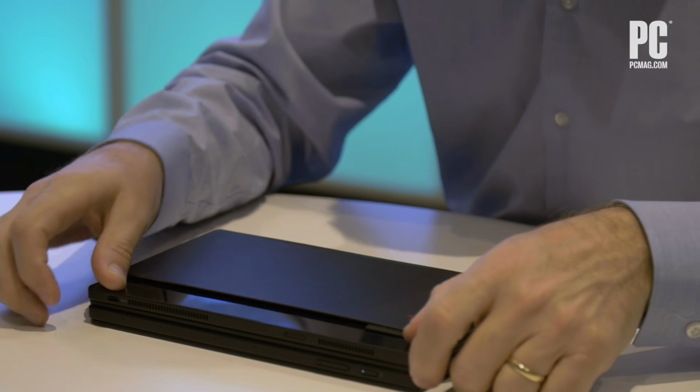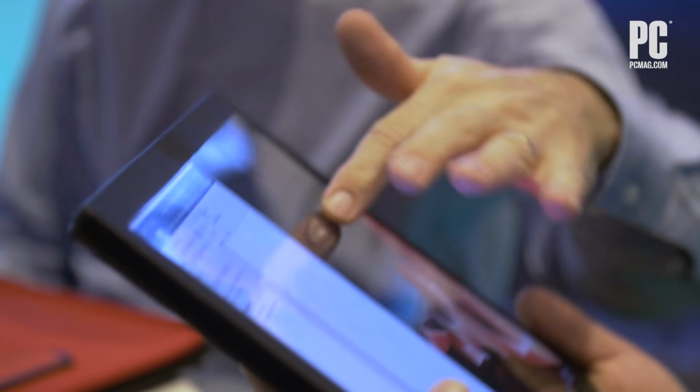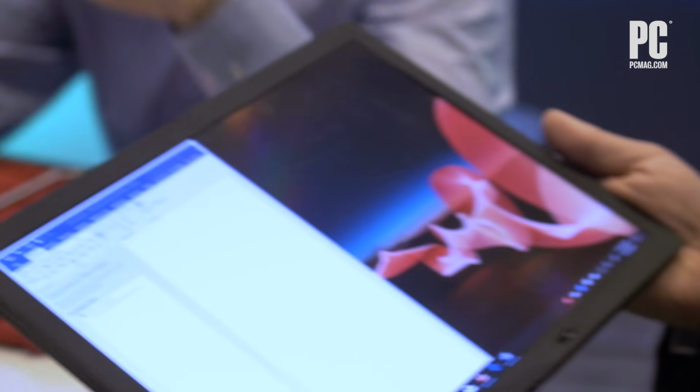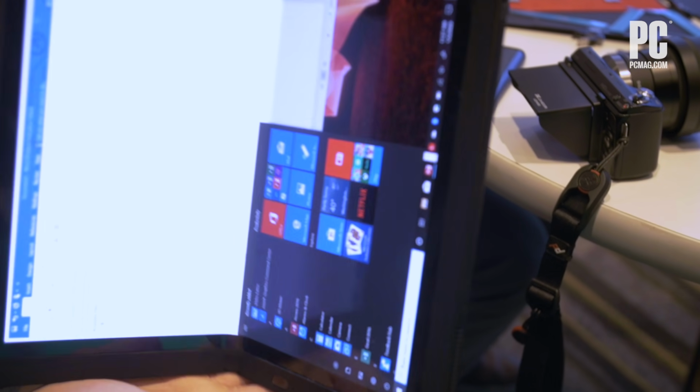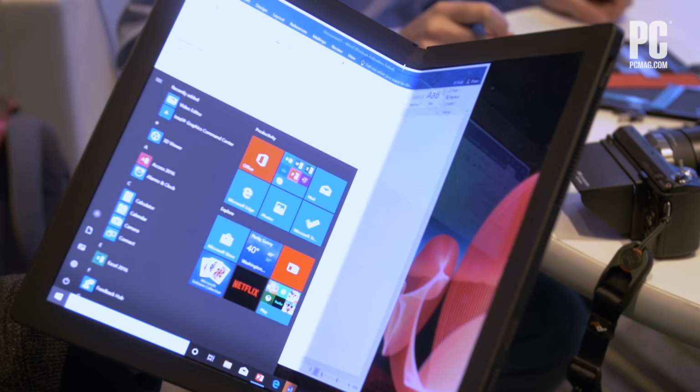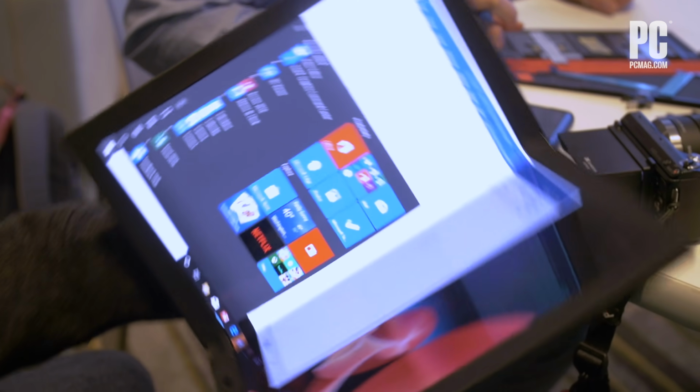There are lots of things that we still don't know about the ThinkPad X1 Fold. It is a ThinkPad, so it's got to be reliable. Lenovo is putting this device through all of their normal reliability testing that normally happens with ThinkPads. But a foldable screen is fragile. There's no way of getting around that.